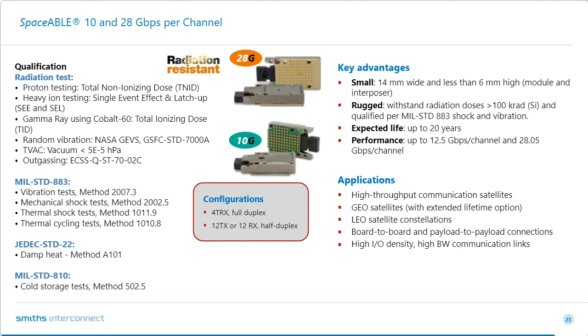And within Smiths, we have performed qualification testing to evaluate the reliability of our Spaceable products. For the 10 gig Spaceable products, we have what's called the Space Test Program. And also for the 28 gig, we have what we refer to internally as the Space Test Program 2. And as a result of these programs, we have qualification reports available that support our space readiness.